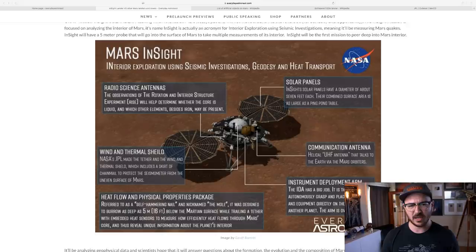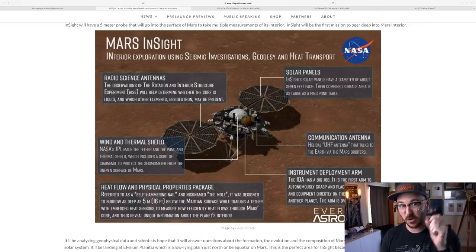So this is the InSight lander. I'm going to put me down on this corner. Notice I'm saying the word lander and not rover. We're so used to saying Mars rover. This one is specifically a lander. It won't move once it's on the surface, and it has to be very still for a reason.